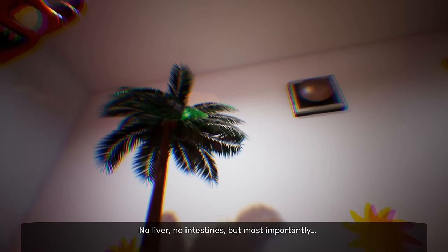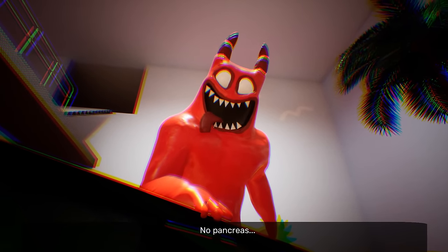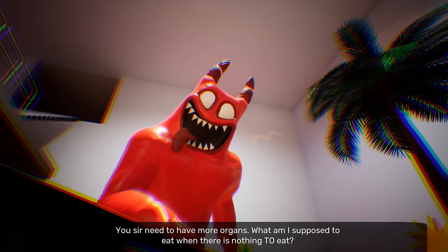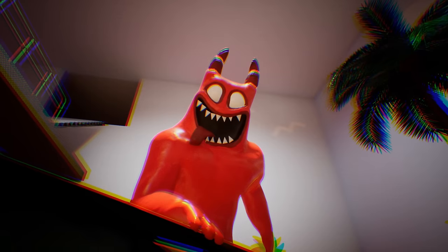No liver, no intestines. Red devil. But most importantly, no pancreas. You, sir, need to have more organs. What? What am I supposed to eat when there's nothing to eat? Guess I'm going to have to look elsewhere. Thanks for that.